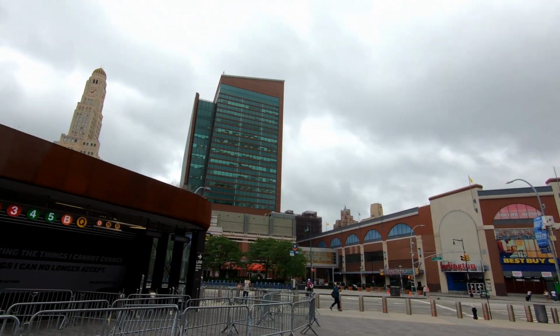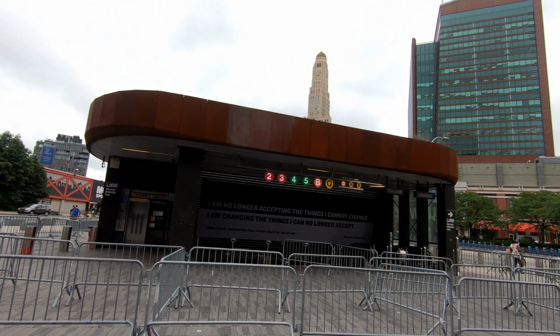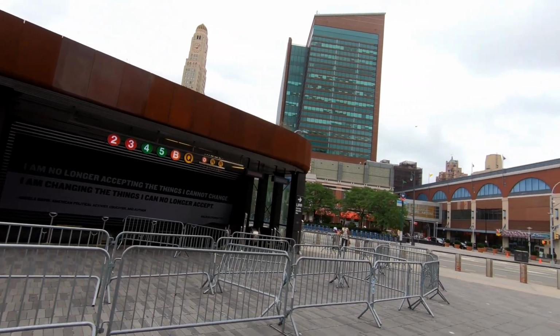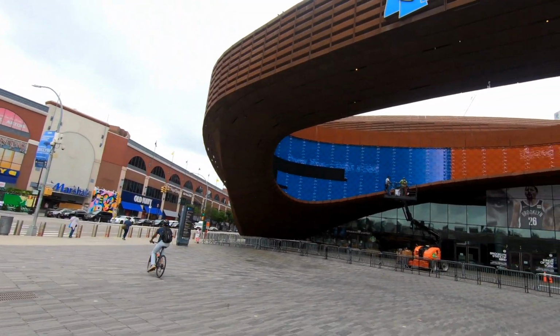And this is the main subway station where people come out and go right straight into the arena, and it shows you all the subway lines that serve here, and there are other ones in the area. So Brooklyn is very well served by the subway.